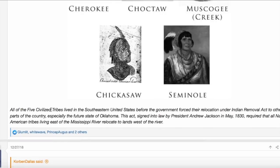And this is all five civilized tribes living in the southeastern United States before the government forced their relocation under the Indian Removal Act to other parts of the country, especially the future state of Oklahoma. The act, signed into law by President Jackson in May of 1830, required that all Native American tribes living east of the Mississippi River relocate to lands west of the river.